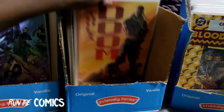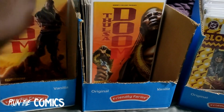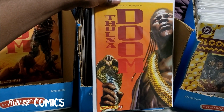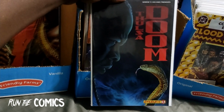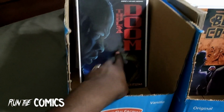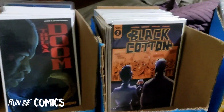Is that Thulsa Doom? There's number 1, Alex Ross cover. 2. And that's 3. And you already saw 4. So I have 2 copies of that run, which is a 4-issue run.